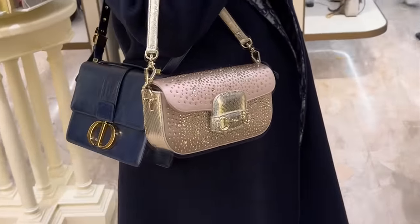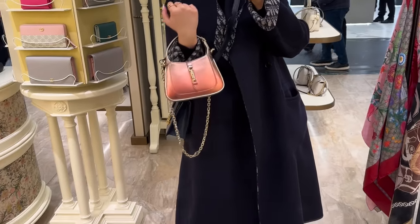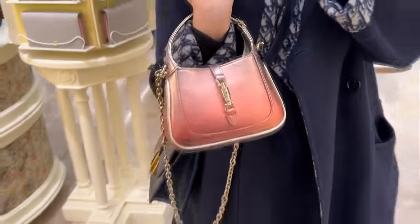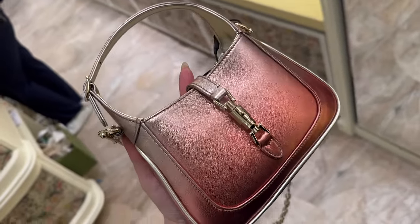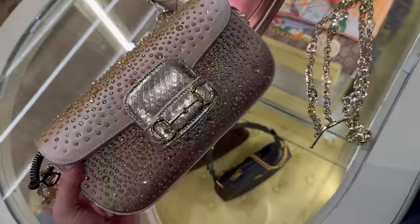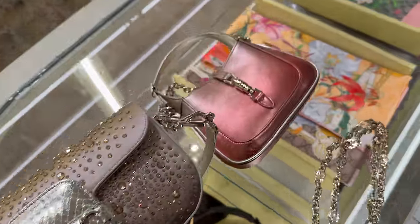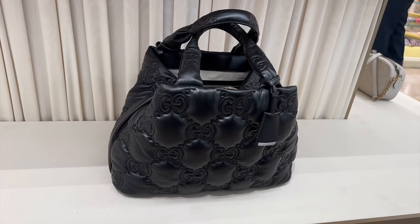Guys, look at the sparkle. Oh, but this one is also stunning. This is a new tote I haven't seen.